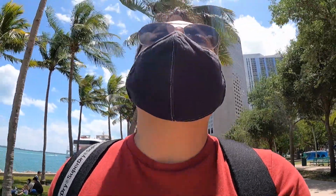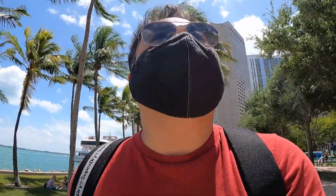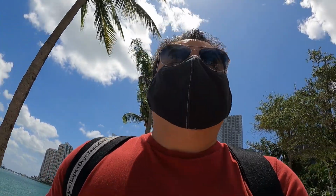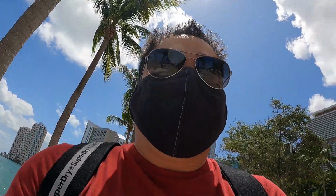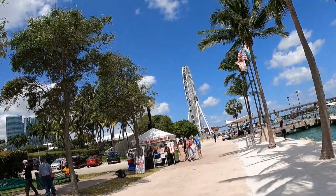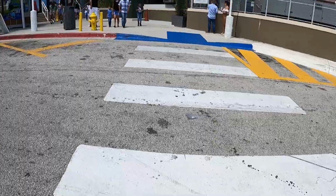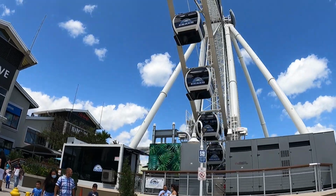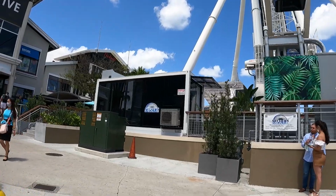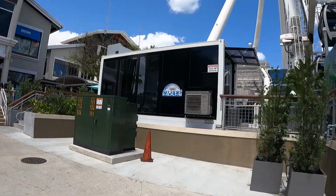Probably need to take a break soon. But it's really nice out today. Miami has a wheel too. Just like Orlando and other big cities that wanted to have a wheel. I don't know what it does, but it does something. Check it out. Yeah. I don't know what it's called, what it says. It's called Staggy.